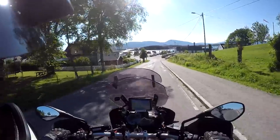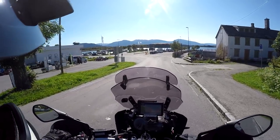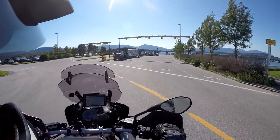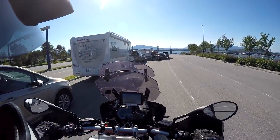Well, this looks like the ferry terminal. And I want the one that goes from Tjotta to Forvik. So, Vega, Vega, Vega. Forvik 1, Forvik 2. That'll do me. Despite my stops, first of the team here. So it looks like we've got about an hour to wait for this ferry.